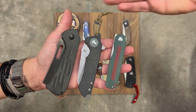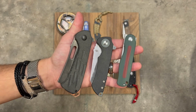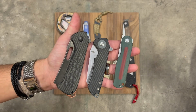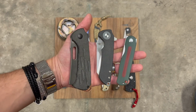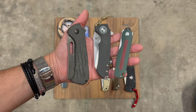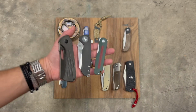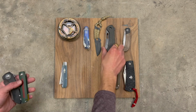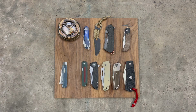And all of these are different. Exactly. You take the Kizer logo off there, you would not be able to say these are all Kizer. You'd be like, these are 3 different companies. Hats off to Kizer this year. I think they were absolutely the knife maker of the year. Like we've said throughout this whole video, they really came in swinging this year and just really impressed with their designs.